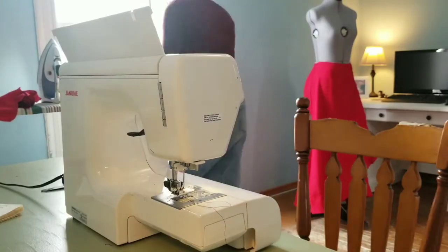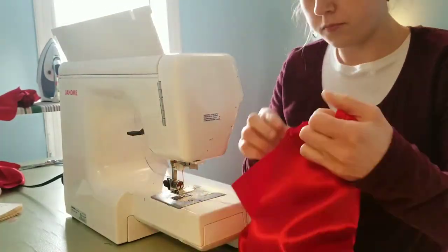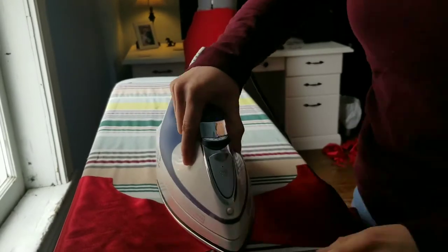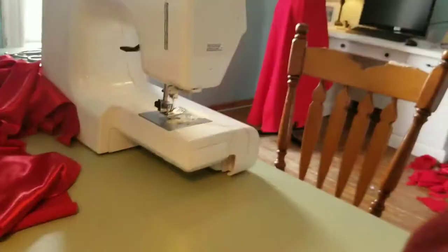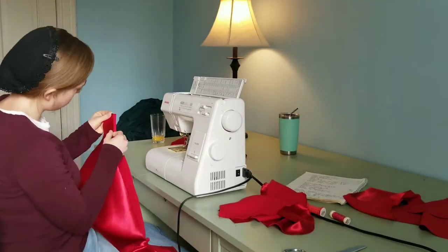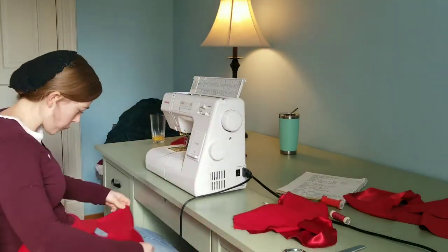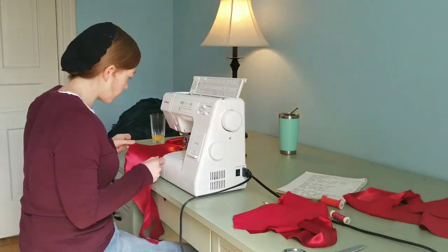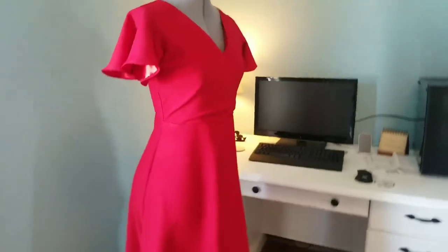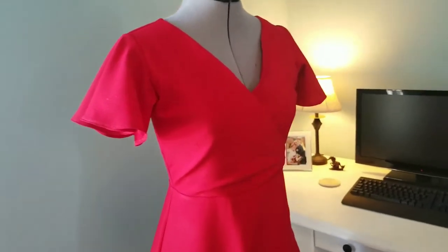I have the skirt done. There it is in the background. Stop for the day. It's definitely turning out pretty good. I like how it's turning out anyways.